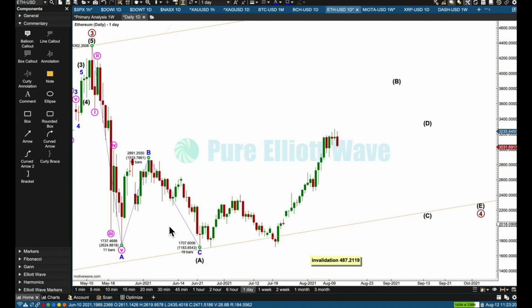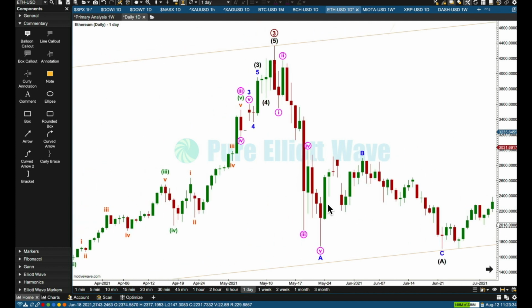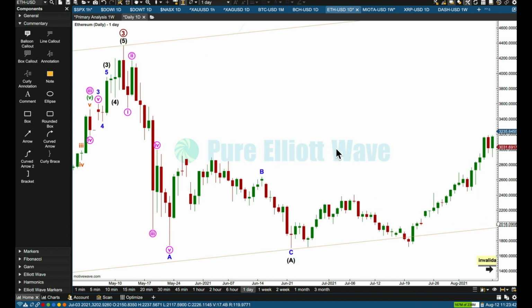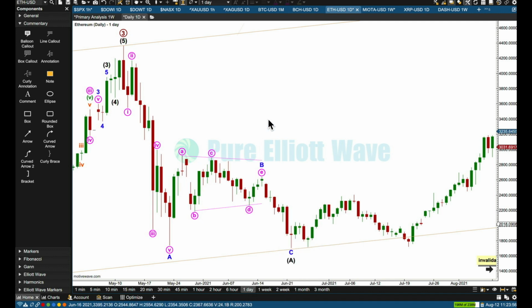I'm just wondering if minor B could have been some kind of triangle. And there's an overlap here too, isn't there? Yeah, that's no good. So this has to go here. I want to open this up so I can see this more clearly, because this makes a difference to how you count the... Oh, I see. Right, yeah. This makes a difference to how you count the triangle. I think minor B here's a triangle. It's not a perfect looking one, but it does meet Elliott wave rules. So this is a regular contracting triangle.